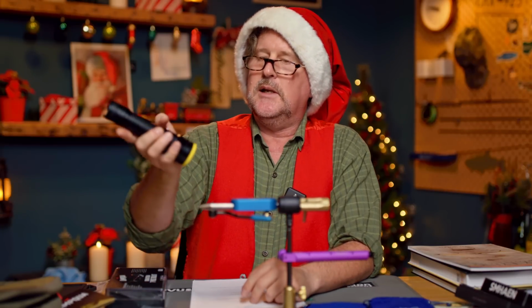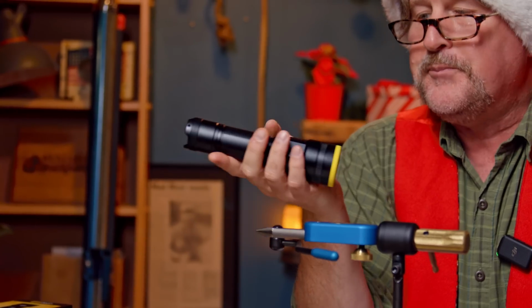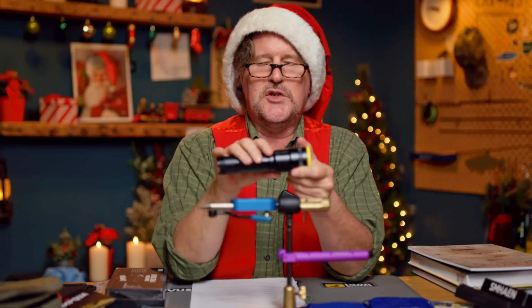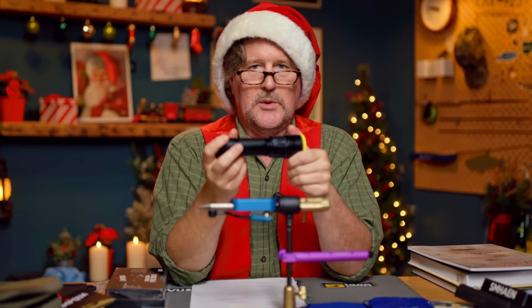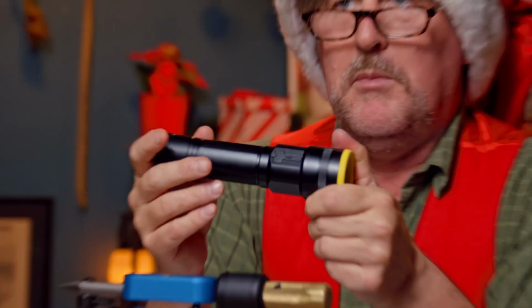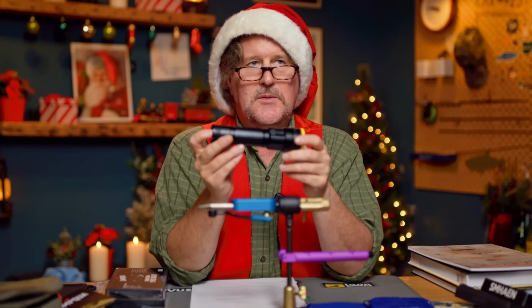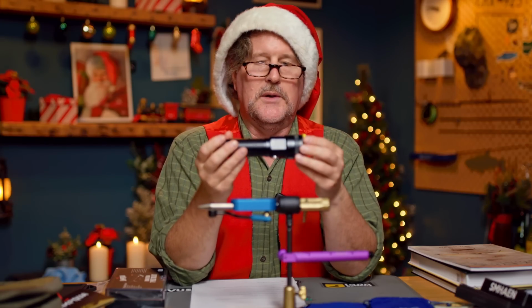And of course, they didn't give me one that's charged up for my demo here, but you'll just have to trust me. It also recharges with USB, so you can just plug it in and recharge it overnight.